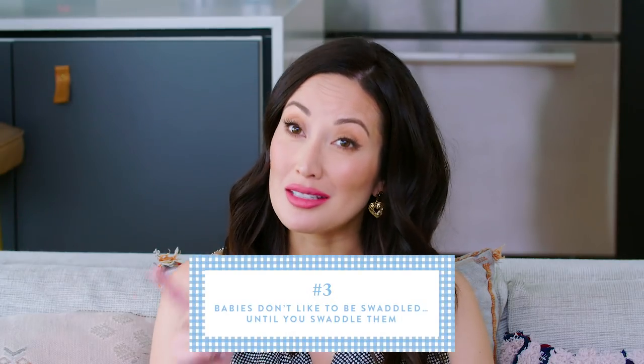Even if they are sleeping, the doctor said to wake him up every 2 to 3 hours because you need to feed him so he continues to gain weight. That stuff made a lot of sense to me after she explained it, especially the SIDS thing. That deep sleep, you really don't want that, not in the beginning. But she also asked, are you swaddling him? Our first response was, he doesn't like to be swaddled. And my pediatrician just looked at me and said, no baby likes to be swaddled until you swaddle them. And she was absolutely right.